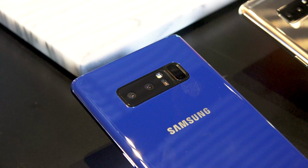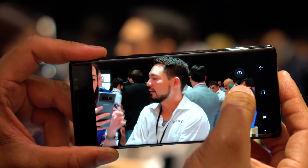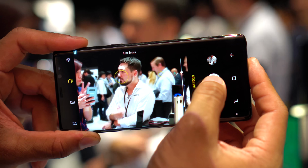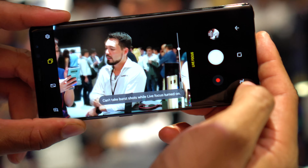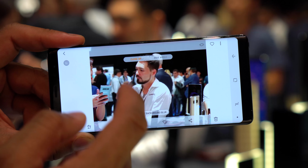Now, they have a dual camera setup. It's one standard, one telephoto lens, obviously. This is Samsung's first time doing a dual camera setup inside a smartphone. The big feature is the live focus feature, which allows you to basically take a standard photo and a telephoto photo at the same time, and allows you to manipulate the bokeh in the photo, the focus, if you want the wide shot or the low shot.